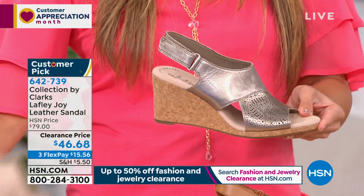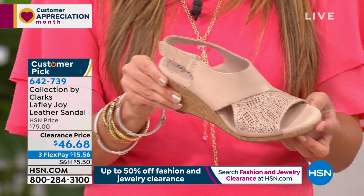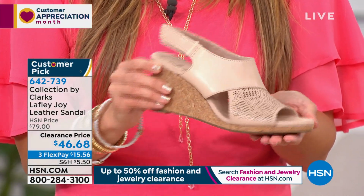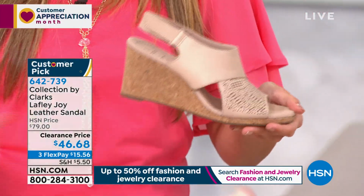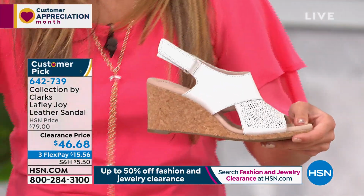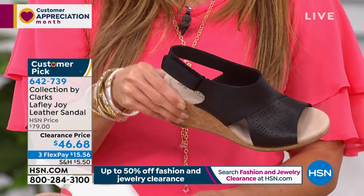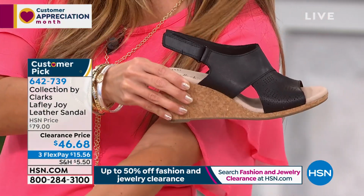That's really fun. This one's called Blush. It definitely has a pretty cream undertone to it. I wouldn't say it was pink at first glance, so don't let Blush fool you. It's a really nice tan neutral color, but that's called Blush when you're ordering. We do have white, and then we also have it available in black. Your choice, sizes 5 through 12 with half sizes, medium and wide width.